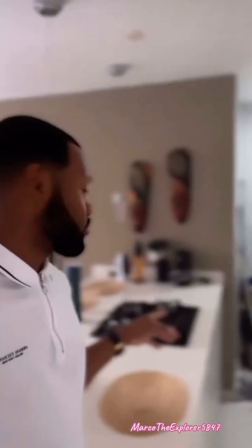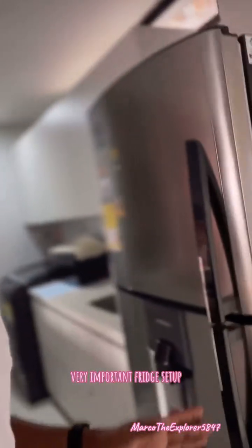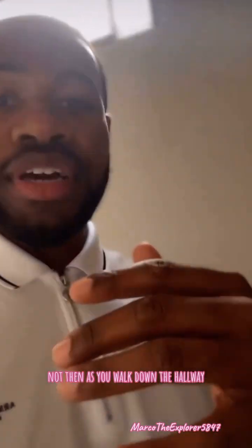Come with me. This is the sofa setup right here. Got a TV. Really, really cool. This is another bedroom. The kitchen. Definitely going to use that. Got a washer dryer right there. Very important. Fridge setup. Everything is modern, new. Got art everywhere. Loving it. Another bedroom. Then as you walk down the hallway, there's a bathroom here.